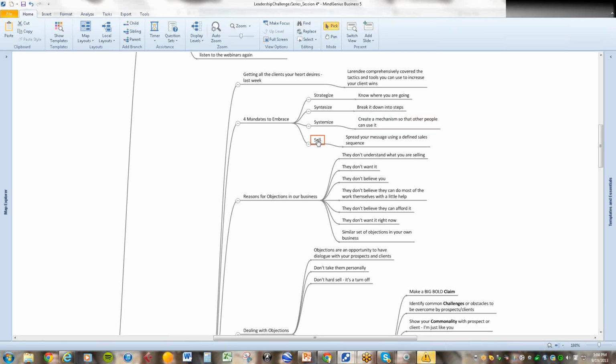And then the last piece, obviously in the selling part of what we're trying to teach you in terms of going out to your customers, is to do it in a well-defined sales sequence, so that the steps of that selling process are well-defined and you know where the value within that whole process is.